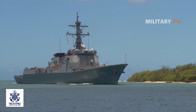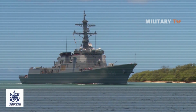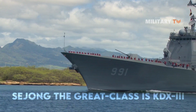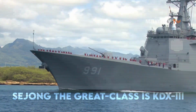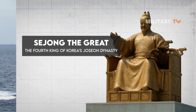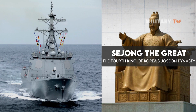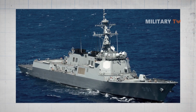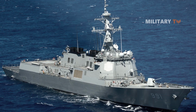A supreme three guided missile destroyers of the Republic of Korea Navy, another name for Sejong the Great class is KDX-3. The name Sejong itself is derived from the 4th king of the Joseon dynasty of Korea, and the ship was officially referred to as Sejong the Great through the announcement of the South Korean Chief of Naval Operations on April 20, 2007.